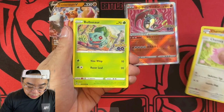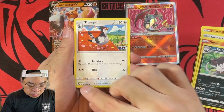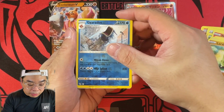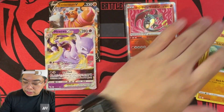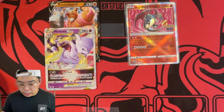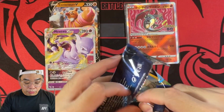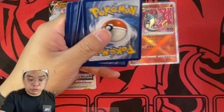Now, we haven't found a Ditto yet. I have to remind myself to make sure we look for the Ditto mark there. We get a Gyarados reverse. And then we get a Mewtwo V-Star here as our second. So far, zero to no radiant Pokemon.